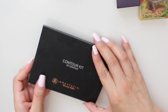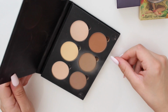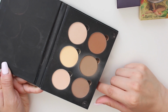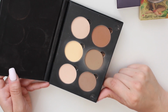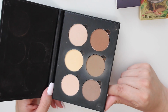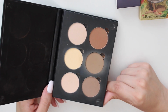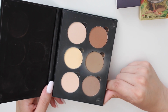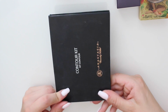This one here is the Anastasia Contour Kit. It's one of the first contour kits that I purchased. As you can see, it was very well loved. I haven't used it in a very long time because I've found another contour palette that I really like. However, this one now I keep in my makeup kit here for freelancing, so of course I will be keeping this one for that.